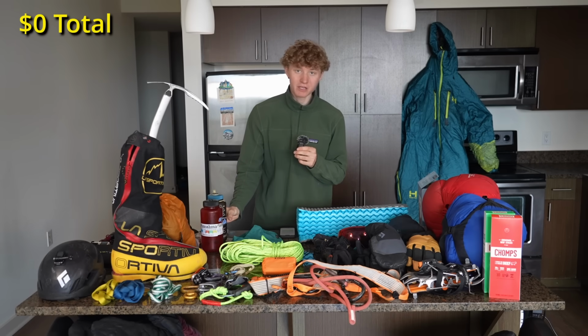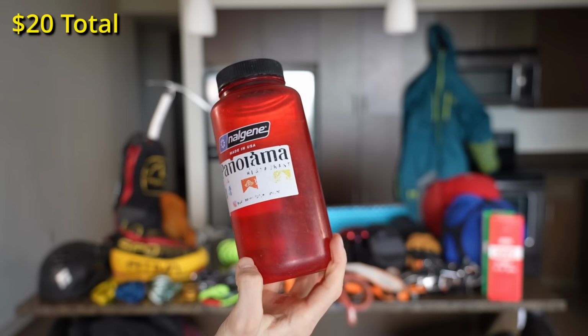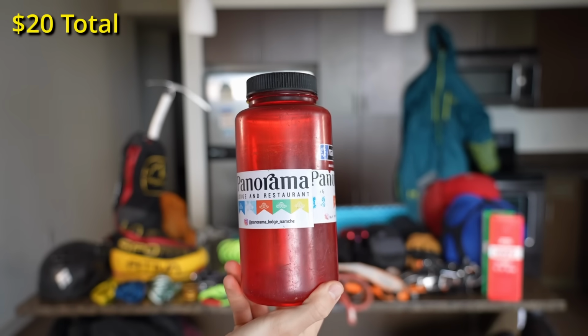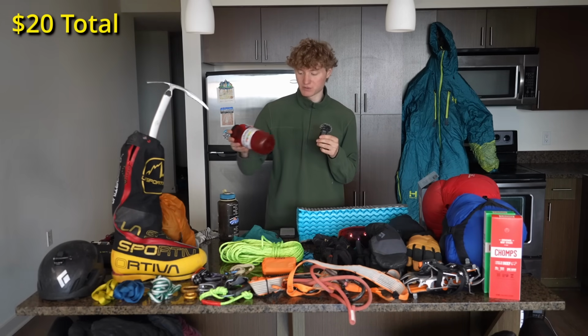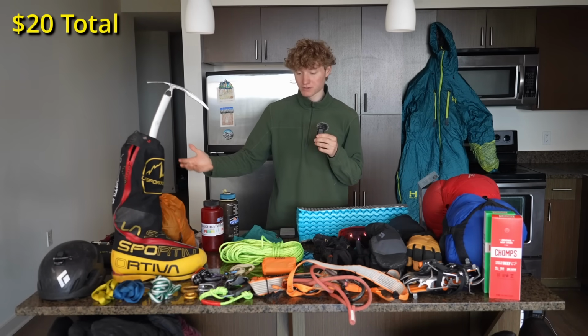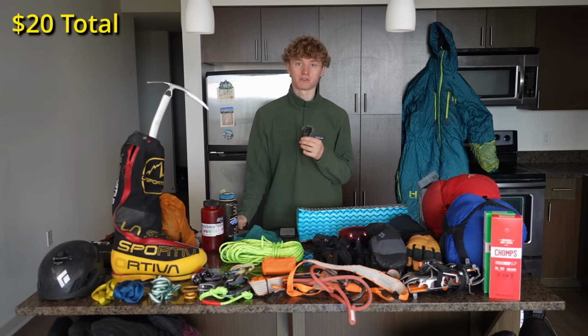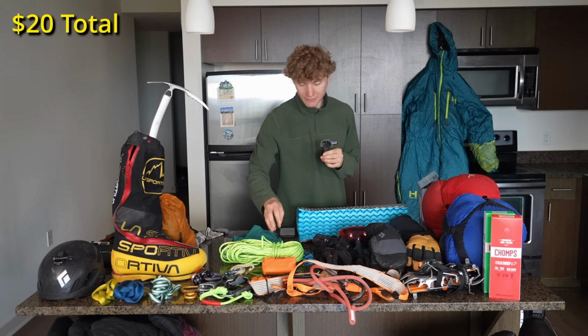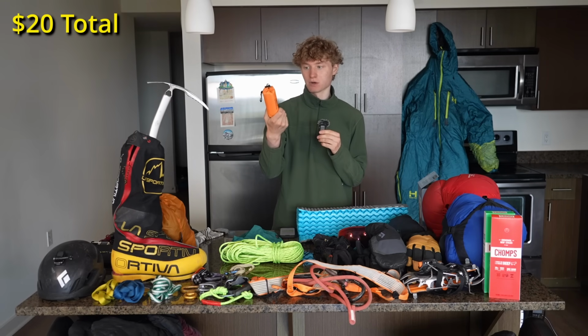So we're going to start off with the cheapest thing here. And that's just going to be your average Nalgene. Nalgene water bottles, just the classic. I think you can get them for like $10 at REI. We'll usually be carrying 2 of these with us, regardless of what day it is, if you're moving up from Camp 1 to Camp 2, or if you're going for the summits.